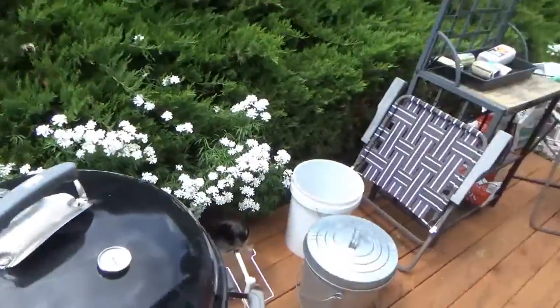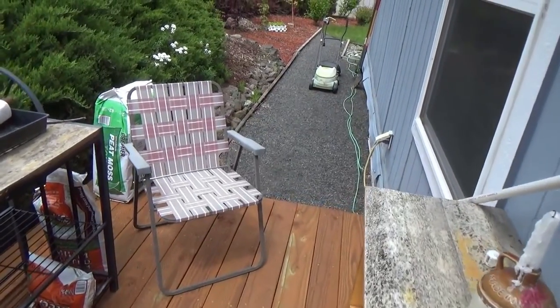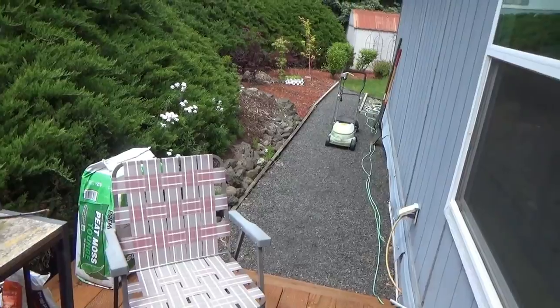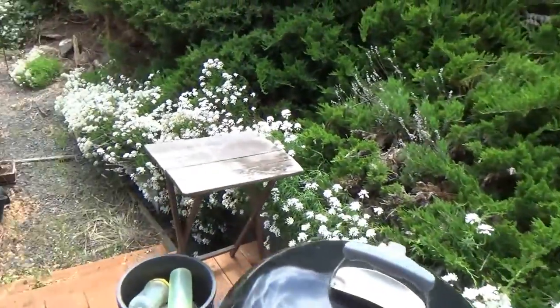It's May 22nd. I thought I'd show some updates. The garden. We've had rain now for 2-3 days. We actually had a tornado a couple days ago. And this is where we're at.